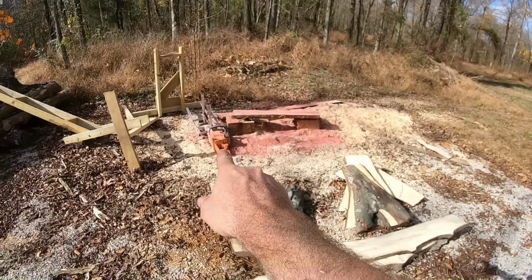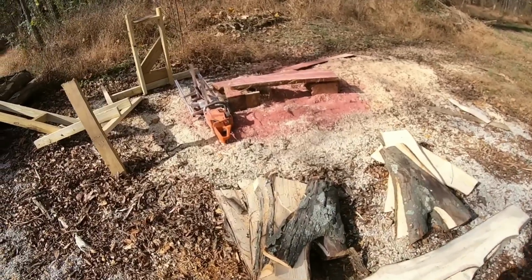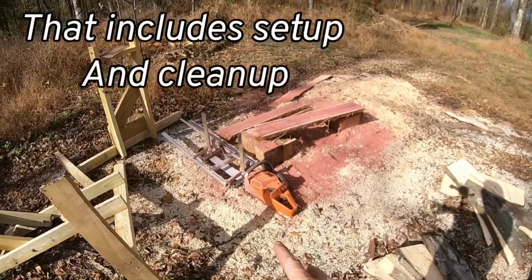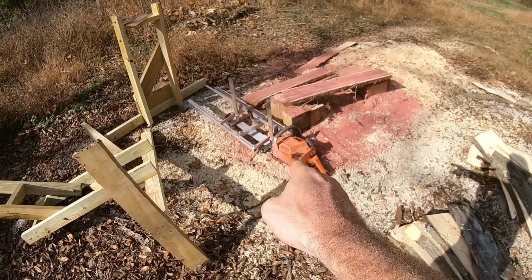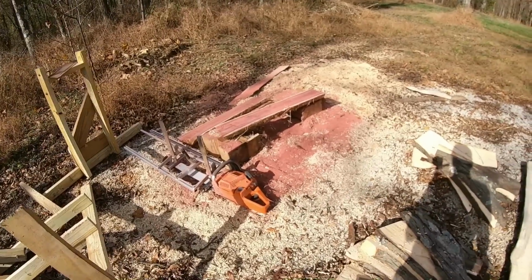So all in all, a little Husqvarna 55, a piece of cedar, a piece of holly, and those two pieces of hickory took about 2.5, maybe 3 hours to get all milled up. Obviously, I have a lot more to mill, and we'll do that in the future, but that is such a small saw, and I'm so afraid of burning that thing up. So that's where we're gonna call it for today.